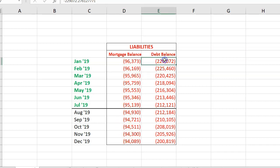And then for the debt balance, this is tied into the spreadsheets that I use to do my monthly budget reports. So all of these numbers are actuals, and the rest of these are estimates, just what I think is going to happen through the course of the rest of the year. So if you look here, you can see we started at 96,000 and change at the beginning of the year for the mortgage, and by the end of the year, we'll be almost down to 94,000. And our debt balance, we started with 229,000, and we're going to have that down to 200,000 by the end of December. So that's going to improve little by little each month as we go through the year.